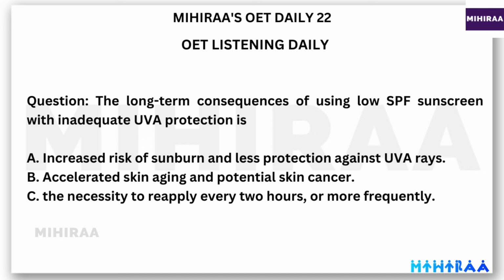What about my skin type? I have sensitive skin. For sensitive skin, opt for mineral sunscreens with zinc oxide or titanium dioxide. They're less likely to cause irritation. Avoid fragrances and chemical additives. And always do a patch test before applying sunscreen all over.